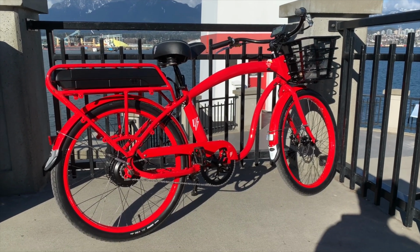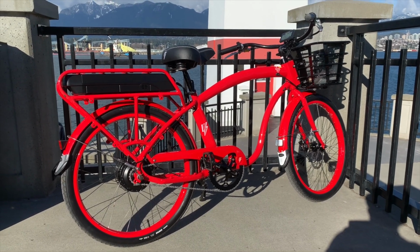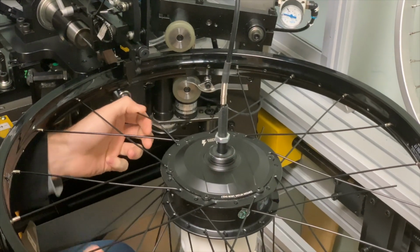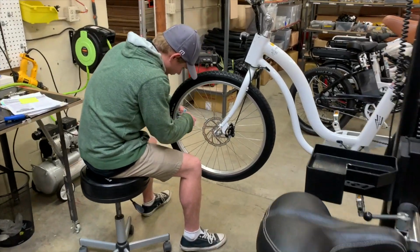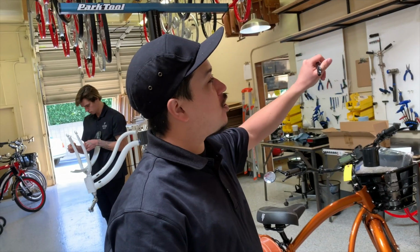So if you've been thinking about an electric bike or you're looking for one, I can recommend this one with confidence. Electric Bike Company, EBC, it's assembled and completely made in California, and I can tell you that I've been to the factory twice, and the level of care and the level of detail that goes into making one of these inspires confidence. I love it.